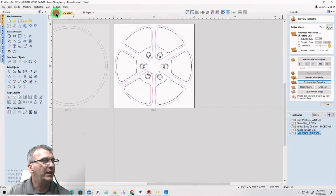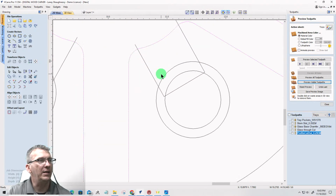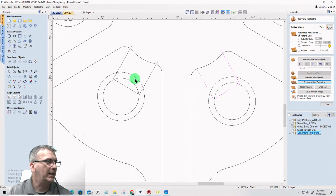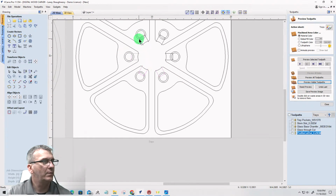Yeah, I think I'm going to do that. So let's come in here real quick. What we're going to do is take these vectors here. If that's 0.15 around there, and it's coming to here, this will be the outside edge, 0.15 in. We're going to take these vectors right here.